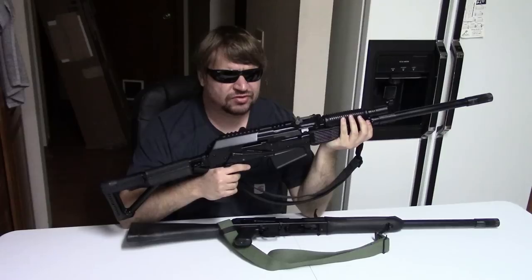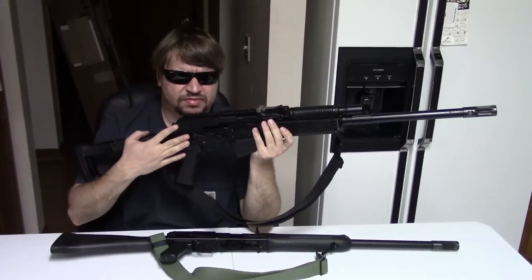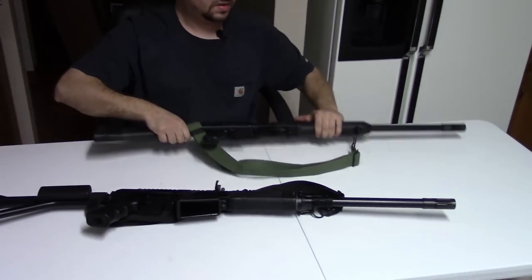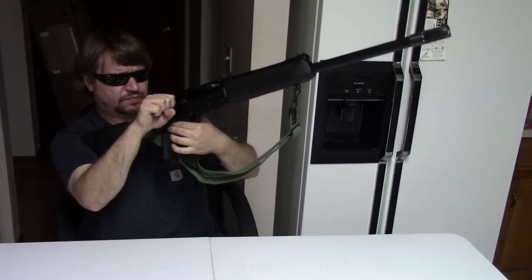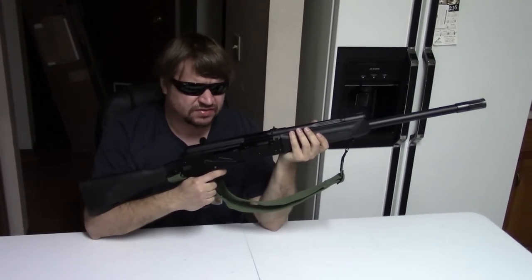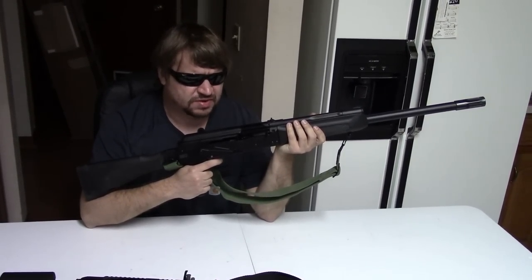Comparing how these shoot, the straight-in magwell and the last round hold open is very pleasant for the Molot. The Saiga, you really have to use the manual hold open to get a full magazine to fit in, because with the bolt closed, you can't, because it has to rock in. And obviously you don't get an automatic last round hold open. Although its manual hold open isn't too bad.